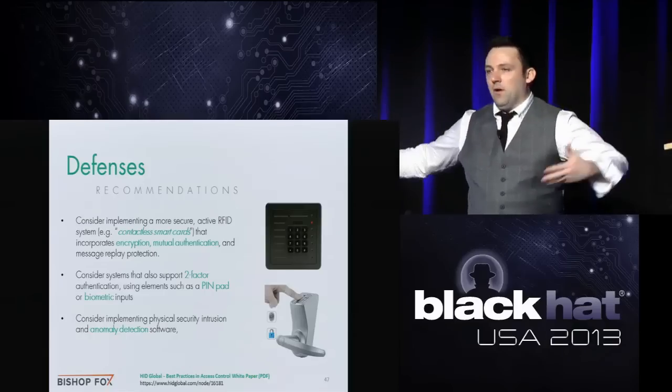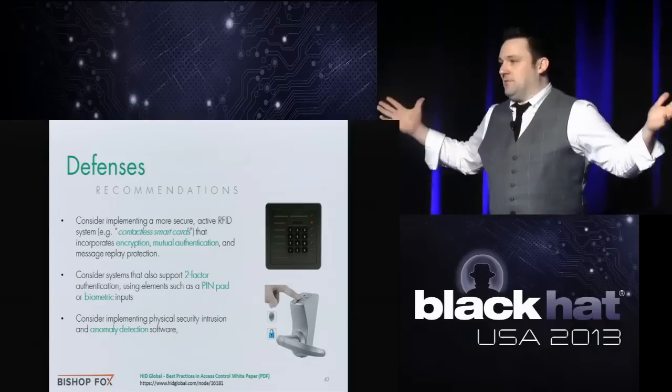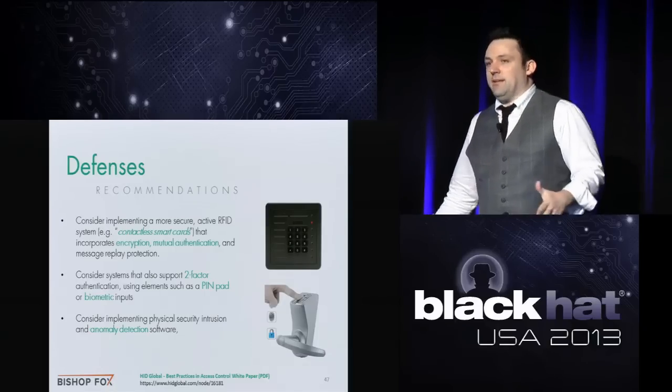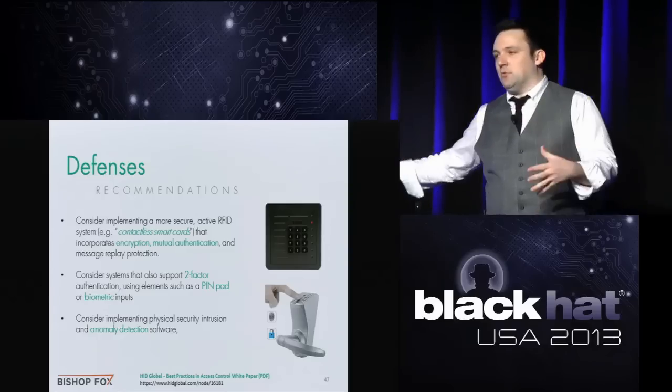Now, maybe you are a huge conglomerate that has 100,000 employees, and that's 100,000 badges that you would need to do, and tons of doors in multiple buildings in multiple countries. And it's not really realistic to migrate to a more secure solution, at least not in any reasonable time frame.